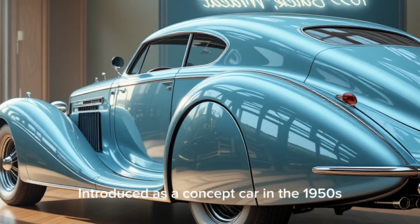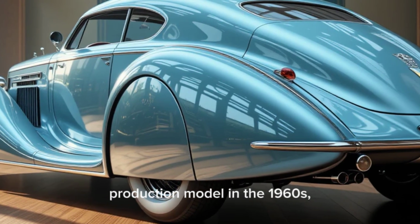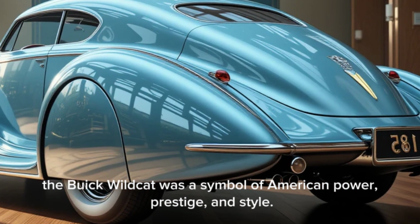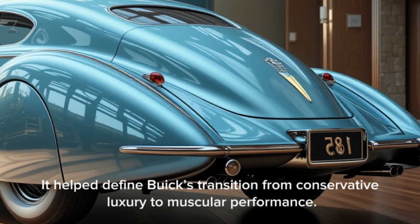From a historical standpoint, the Wildcat name itself carries weight. Introduced as a concept car in the 1950s and later launched as a full-size production model in the 1960s, the Buick Wildcat was a symbol of American power, prestige, and style. It helped define Buick's transition from conservative luxury to muscular performance.